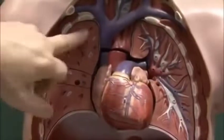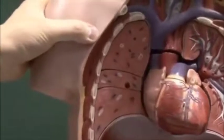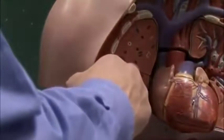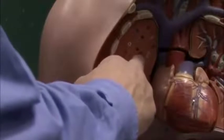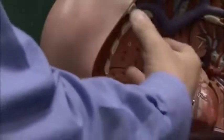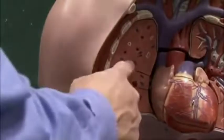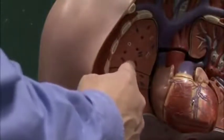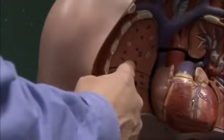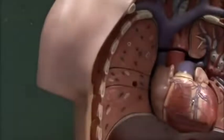And if we look at this lung arranged in cross-section, see if we can get some light on that. What we see here are cross-sections of blue vessels, and the blue vessels are going to be arterial vessels taking blood to the lungs to be oxygenated. And here we see cross-sections of red vessels, and the red vessels are going to be cross-sections of pulmonary veins taking blood back to the heart after it has been oxygenated.